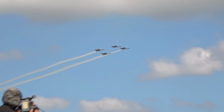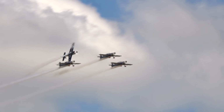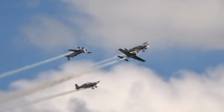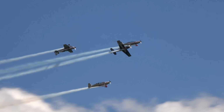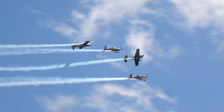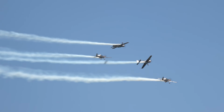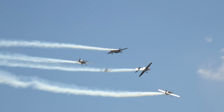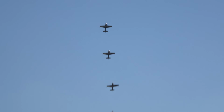Now approaching from the left, bases 1, 2, 3 and 4. You can see they go now in inverted flight along the ground line. Watch very carefully as you see the smoke come on at the top of the loop. And this is called the snake.